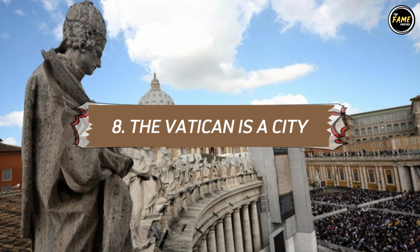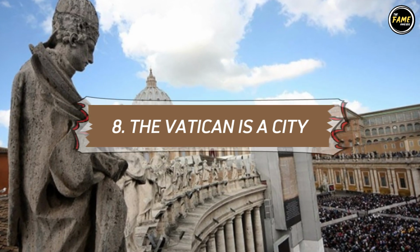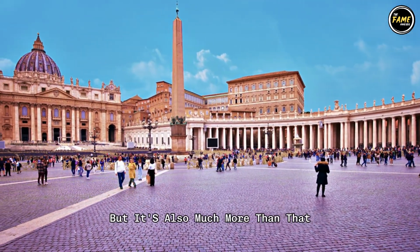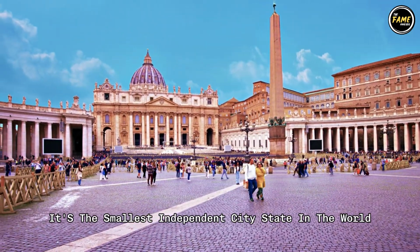Number 8. The Vatican is a city. Yes, the Vatican is indeed a city, but it's also much more than that. It's the smallest independent city-state in the world.